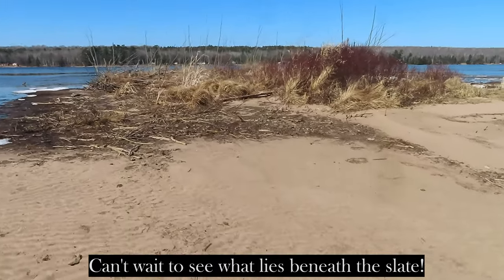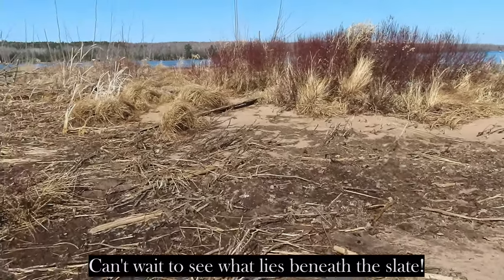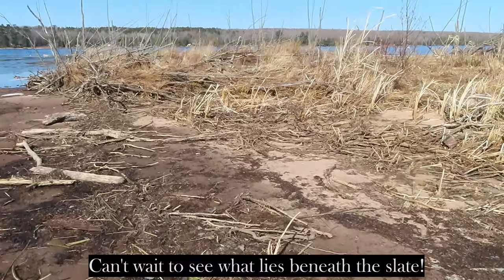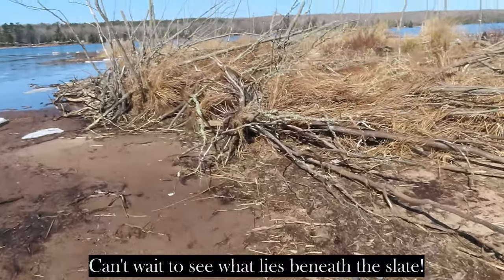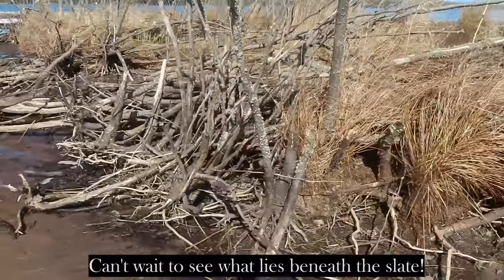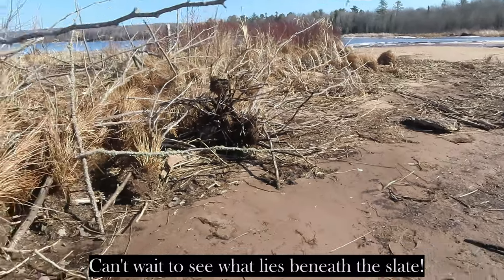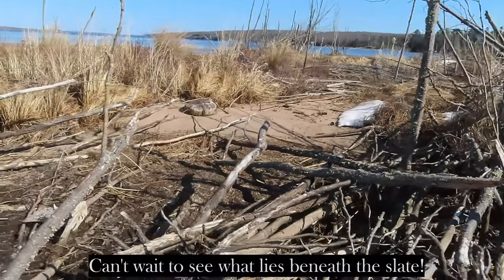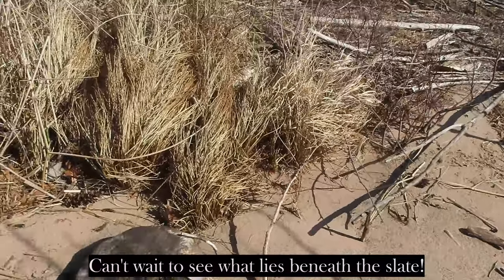All right, let's see what we see along here. Not sure where exactly that piling is. I hope it didn't get covered up. Wow. It was back there. Huh. All these, I don't know, what are these? There it is. There it is. There she is.